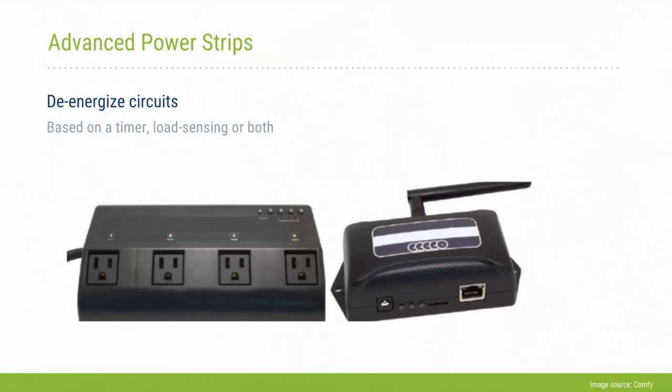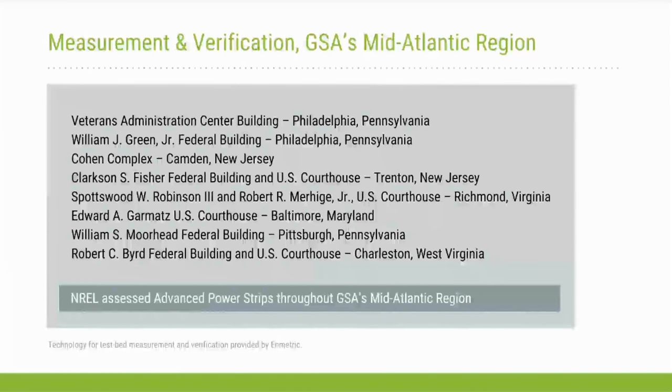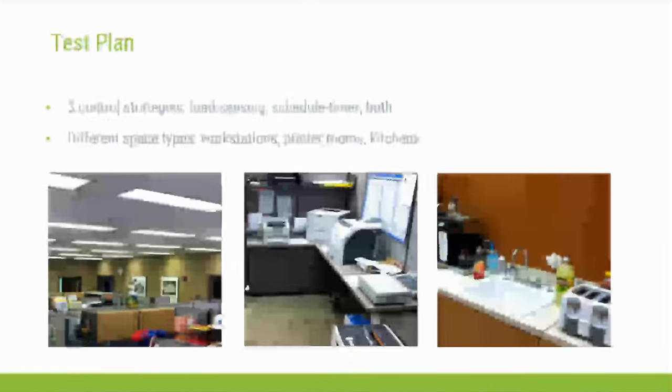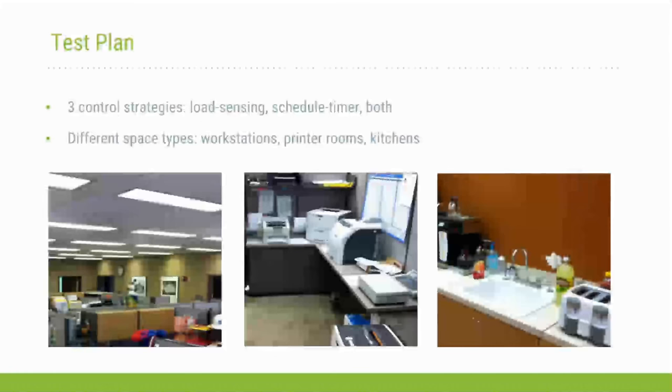Next slide. With the help of GSA's Region 3, we deployed in 8 different buildings. So this was a pretty expansive test bed. The buildings are listed here. And we split them up into 4 different groups, which I think is covered on the next slide. Actually, I guess it's on the one after that, so I'll just explain right now that the 8 buildings, we split them into 4 groups of 2 buildings each. One was a control group, one was the load sensing group, one was the timer-based controls group, and one was the combination group, and we'll get back to that.